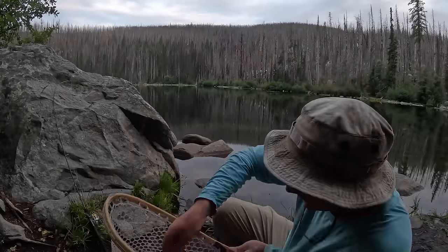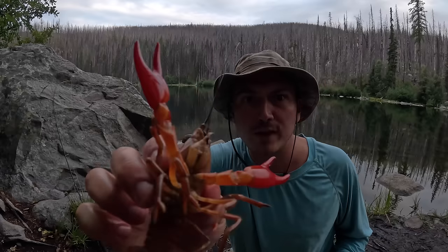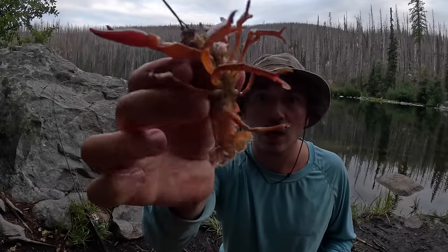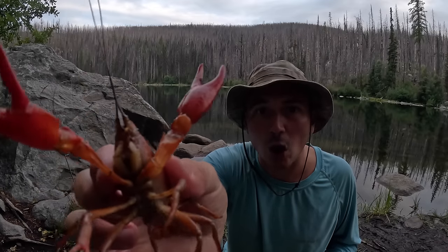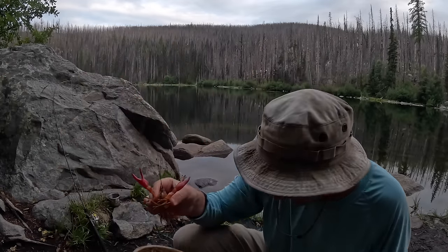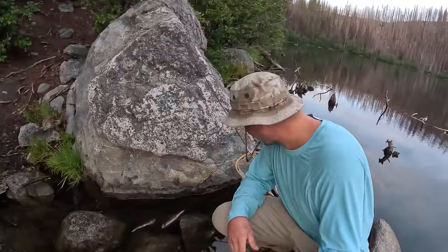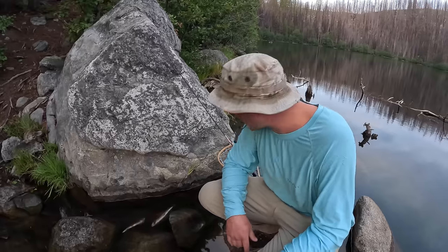Oh man, this one here. Oh, look at that crawdad. Oh my goodness. Look at the size of those claws. Each claw has as much meat as the entire tail. I don't know if I should just let them eat my trout down there. I'll probably clean those guys out and we can dump the guts right there and that'll attract more crawdads.